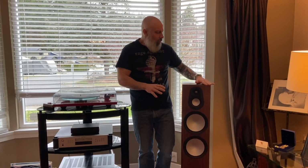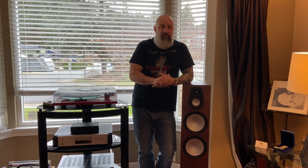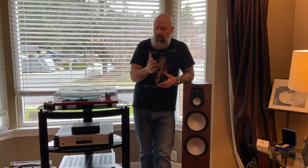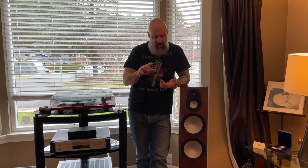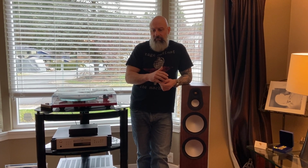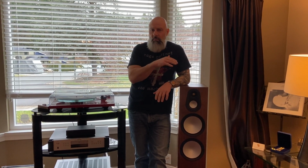Now, why did I decide to purchase these? Well, one, financial reasons. These are expensive speakers. They retail for about $3,800, so you're looking at about $4,300 with tax, at least here where I live in Canada. And so that was obviously a factor. But another reason is because I've been watching a lot of different speaker manufacturers that I was interested in. Bowers & Wilkins was a brand that I was very interested in, watched them for years, but also Monitor Audio. I've been watching them for about 20 years.